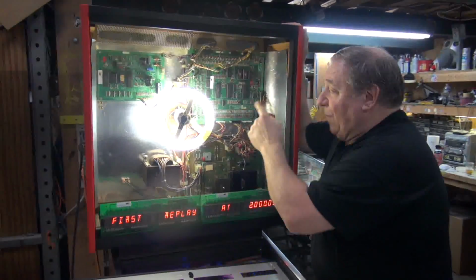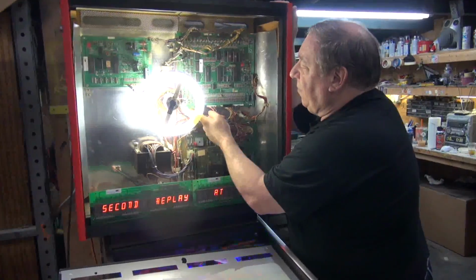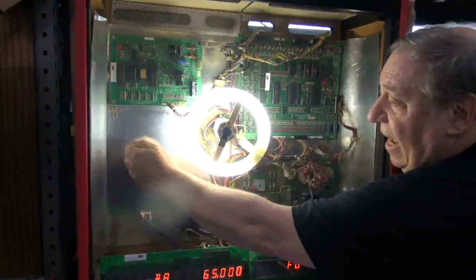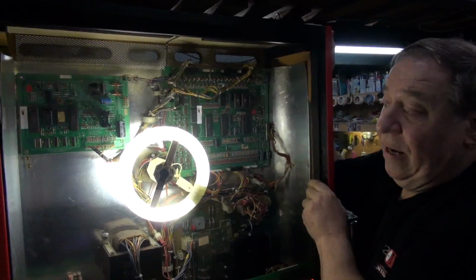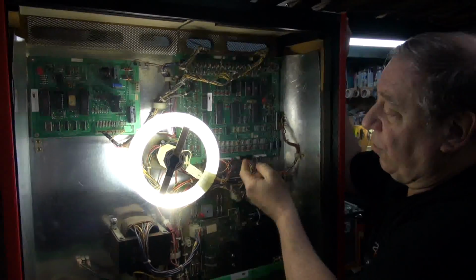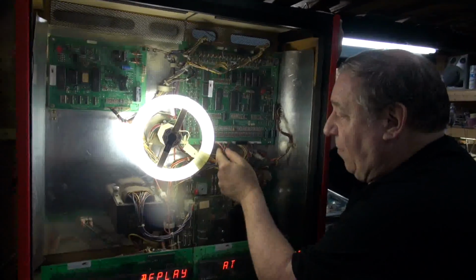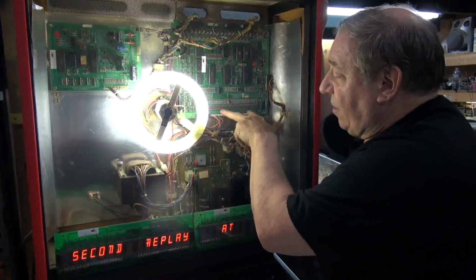Now, the big problem I have with the 6803 system is that they were so cheap. The back box is made out of flake board. It's crappy wood, barely wood. The screws fall out and then the boards come out. You can't secure the boards nicely. These little crapo connectors, they should have upgraded these to better ones. We actually had to change these too.